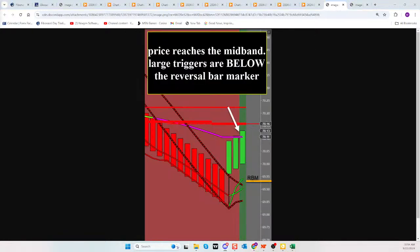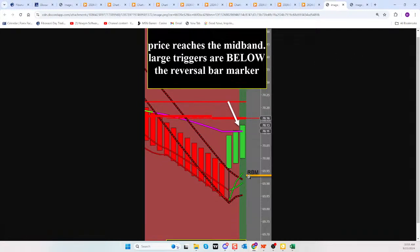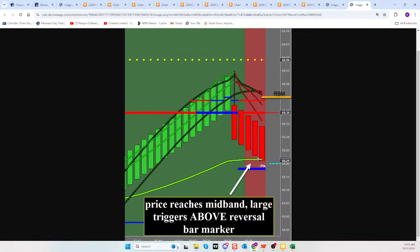And this is the gap theory, and that's what I wrote in the room before. So if price comes up and reaches a magenta midband, if your large triggers remain below the reversal bar marker, the midband behaves as a termination condition. In your case, price comes down to the midband. If the large triggers remain above that reversal bar marker, well then the midband is behaving as a termination condition.